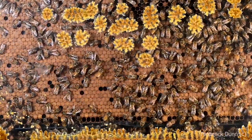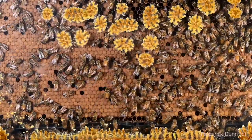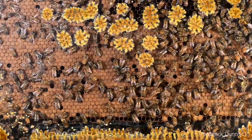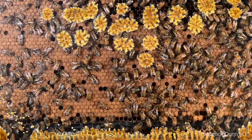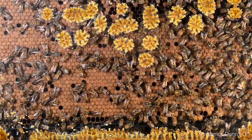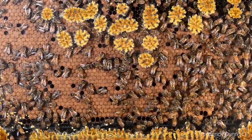So there again, if you look around, there's a pollen bee up there in the right-hand side, right about the 2 o'clock position. And she's scooting up and out. Bees that come in from the field that have pollen on their legs go directly to the cells where they deposit their pollen.